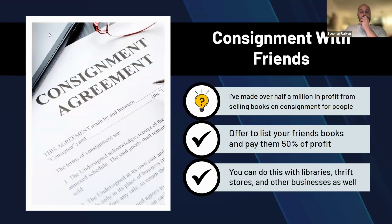Take 50% of the profit, pay them 50% of the profit. You can also do this with libraries, thrift stores, and other businesses as well. I have a friend that does like $700,000 a year doing this just with libraries in his local area. So that's another business model you can pursue also.